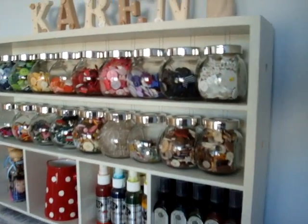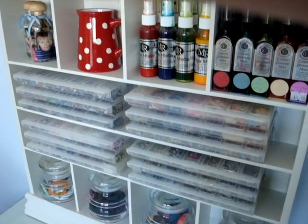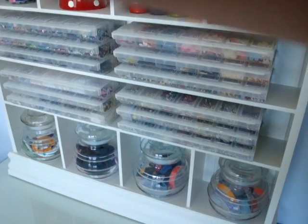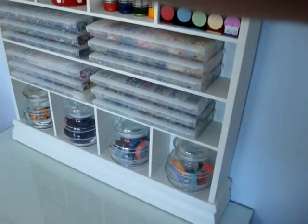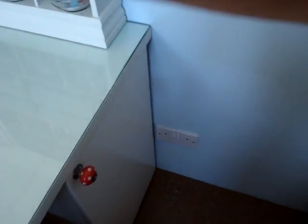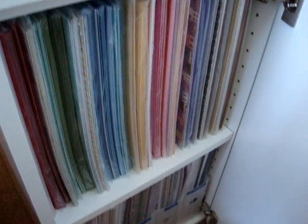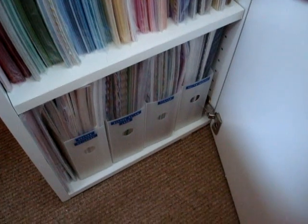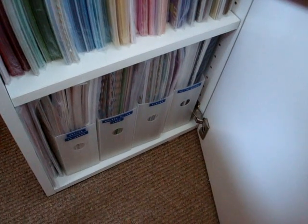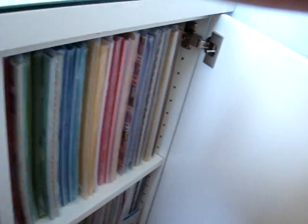That's got all my buttons in colour order on the top, spray inks, and then things like brads, eyelets and all bits like that, Dymo in the bottom, and some trimmer blades. And then there's a cupboard down here, which is where I keep 12 by 12 papers. This has evolved a couple of times, but this one seems to work better for me. All colours on the top, pattern papers and cardstock, and on the bottom in the magazine folders is themes, brands, mainly the children's papers and bits and pieces like that.